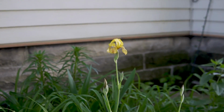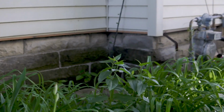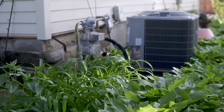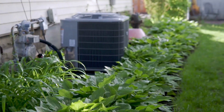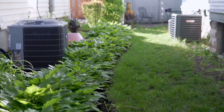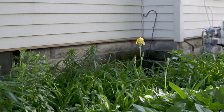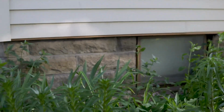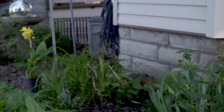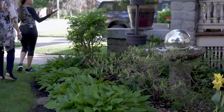Well, let's go to the front, because over the years I look forward to coming to your house because you have always had some of the most beautiful planters. And you do have a talent for it, and I really admire that. And I'm looking at the first thing I saw when I pulled up to the house. Look at these planters.